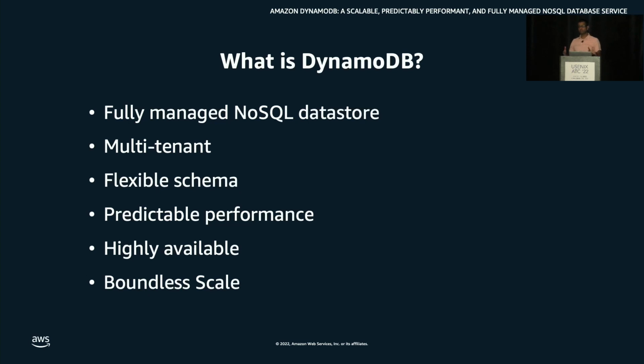This also allows us to have very predictable performance no matter what the throughput of the workload is and the scale of the table is. So your table might just have 4 items, or it might have 4 million items, but you can expect these simple APIs to be very predictable and have single-digit millisecond latencies.